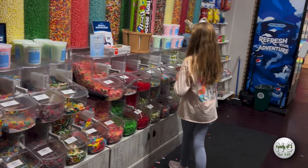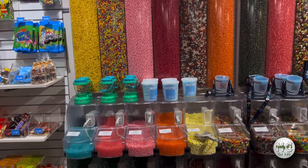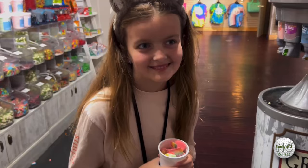Now picking out her candy that she gets to fill up the cup from all these types of candies. Lots and lots of choices. You got it full? What do you think? Yummy.